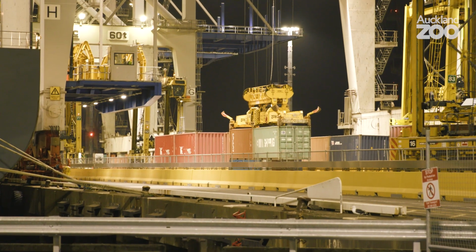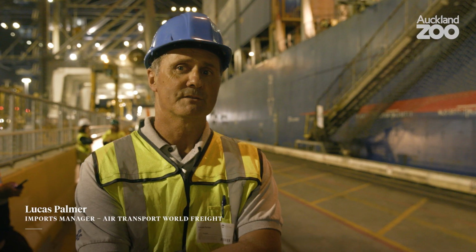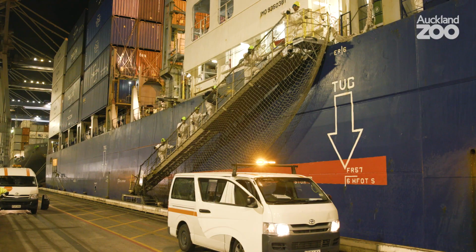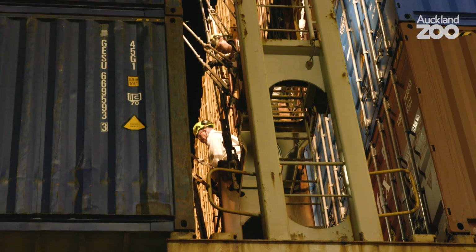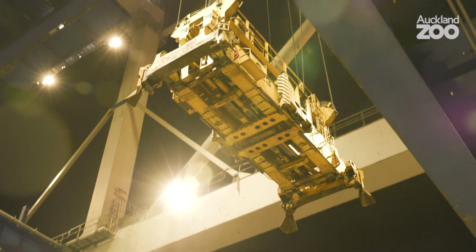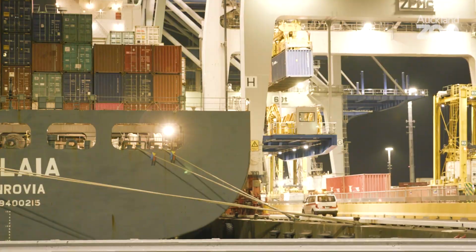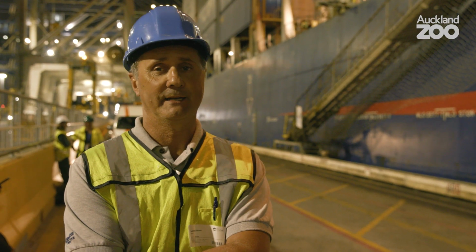I work for a company called Air Transport World Freight, and we've done the zoo's work for near on 20 years. The giraffe will be on this ship here. Hopefully we'll have it off here within the next half hour. It'll be on the truck on its way to the zoo. It's taken many months of planning from the Australian end. Our end is the easy part, to clear it in and that.